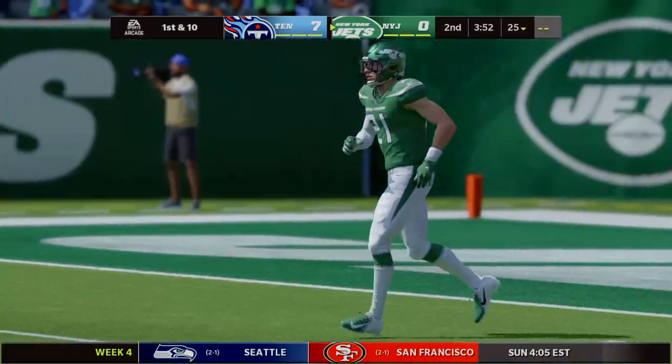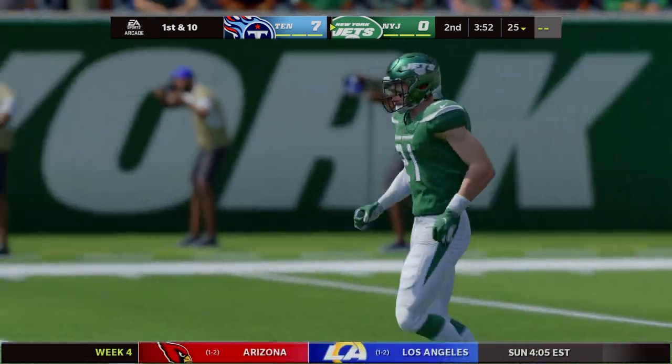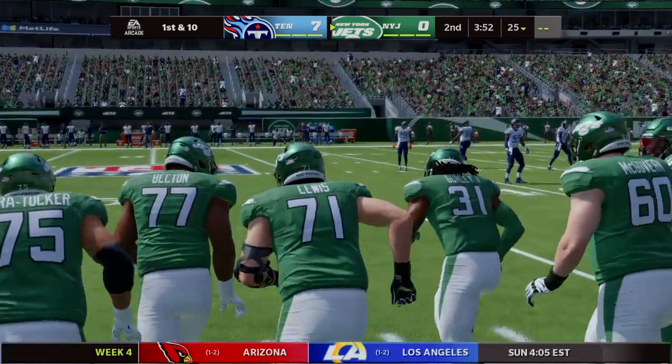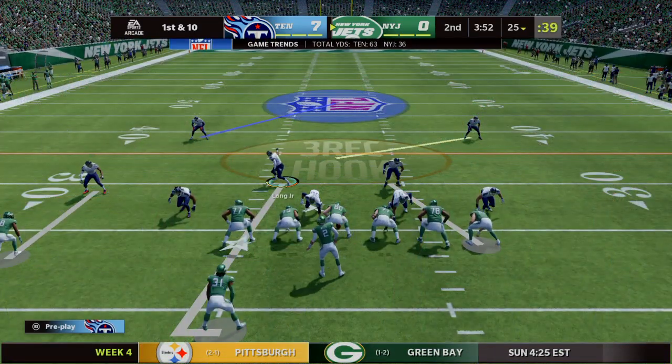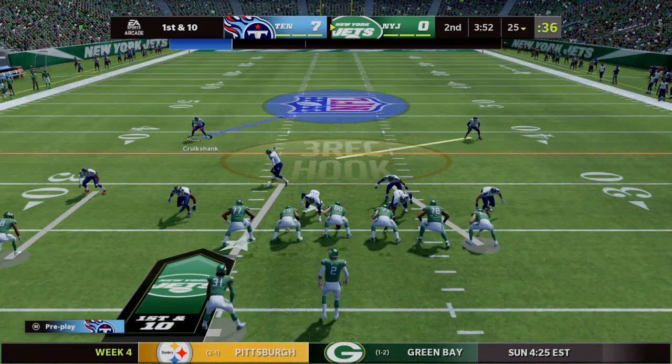And Davis content just to bring this out to the 25-yard line. New York's offense back out there and set to go. And the results for them have not been strong to this point. 2 drives have ended in a turnover and then a punt.